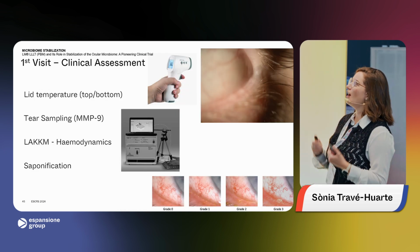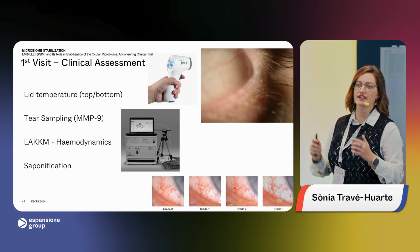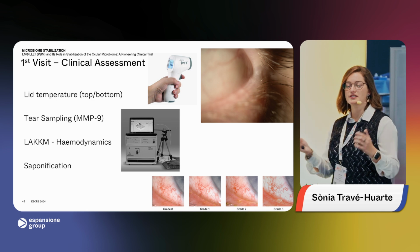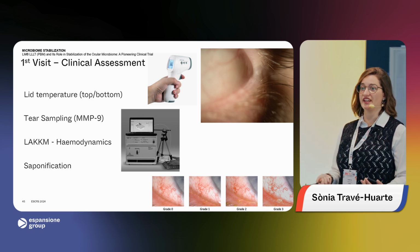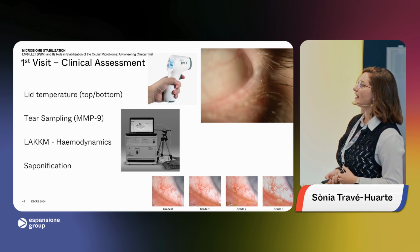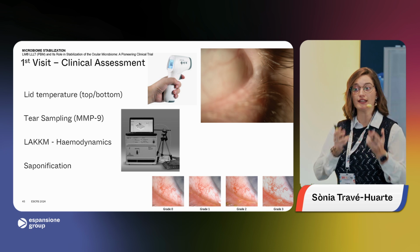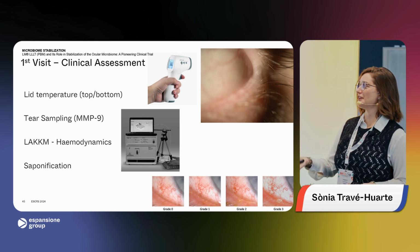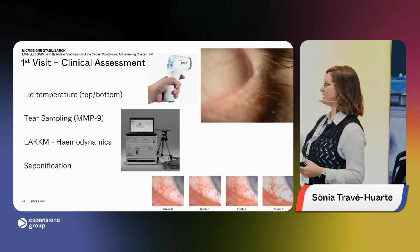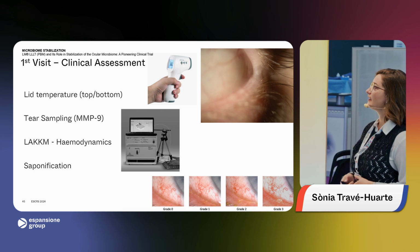Among all the clinical assessments that we do, we look at the temperature of the lids just to see if there's any change during the treatments. We also do tear sampling, which will be analyzed in the future just to understand what is changing. Quite tricky. You need to be very steady in there. LACAM, this device understands hemodynamics and blood, what's happening in that lid margin. And saponification, which Sarah mentioned before, we want to understand how much of it we are having, if we're having it at all, if it's changing. So we need to understand a bit more about it.